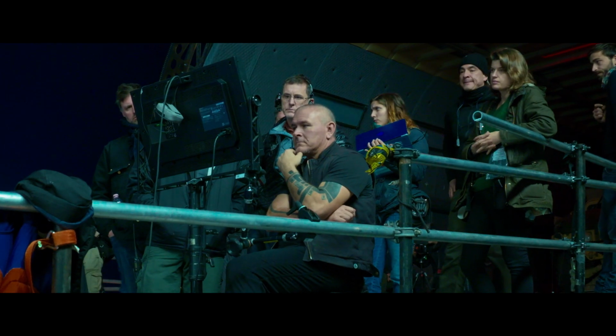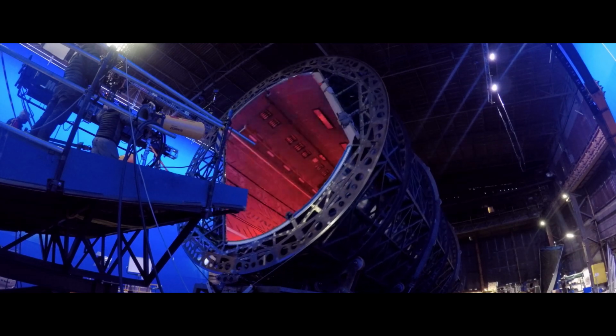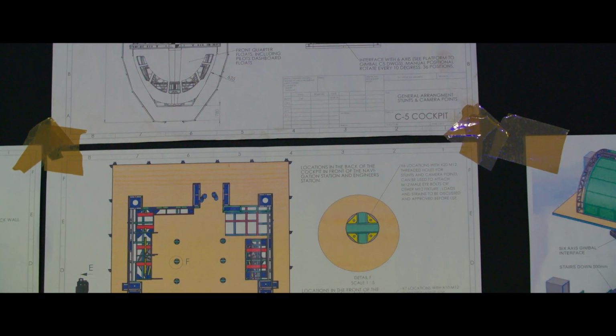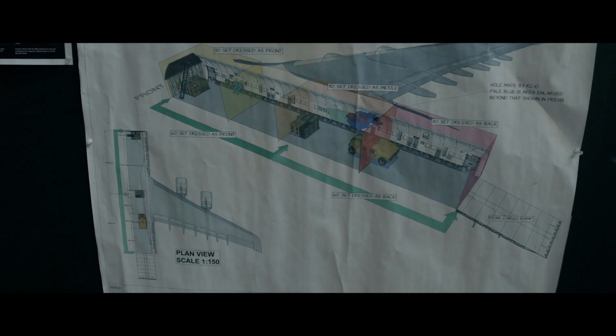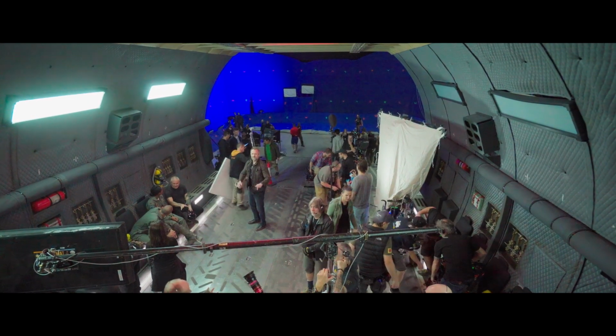Tim wanted zero-G moments in the crashing plane, and one of the ways I thought that we could achieve that would be to rotate the whole set. So we had to determine what size set we needed, and a real C5 Galaxy's 120 to 140 feet long. We couldn't obviously build all of that, so we built 60 foot of it, and we can stick a blue screen at one end to give us the depth that we need.